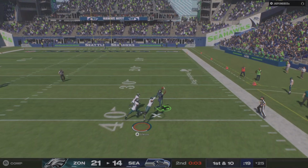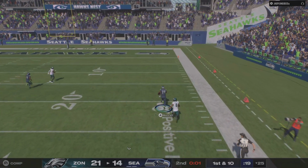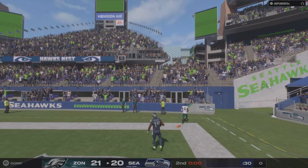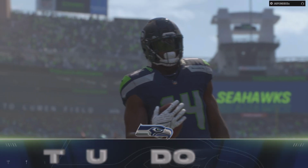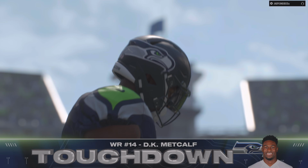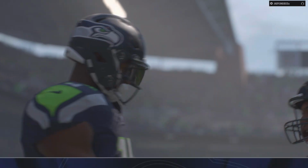Going for Metcalf on the deep ball. Well, this is taken in. It's complete. Down the sideline he goes. And he's in for the touchdown on the final play of the first half. The prayer is answered. How did they get that done?